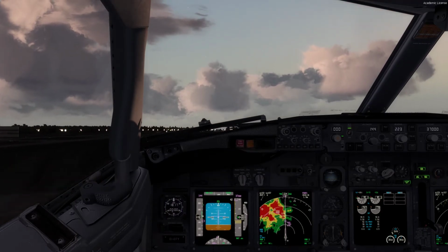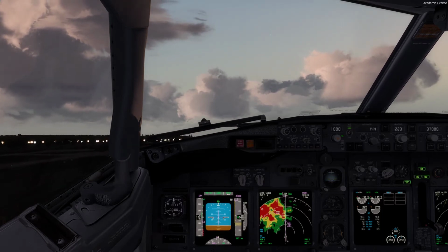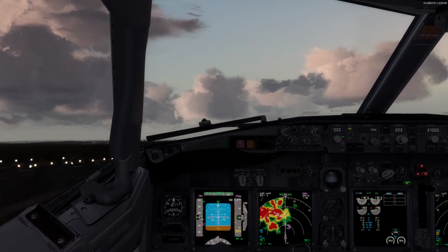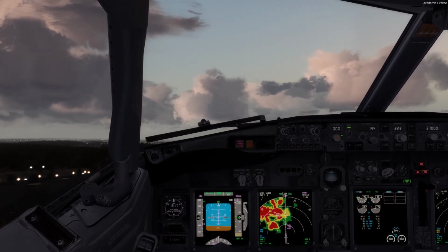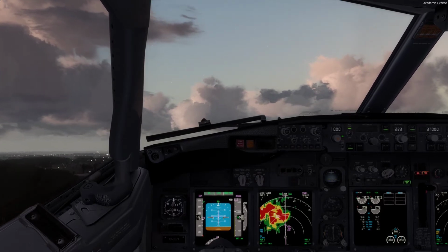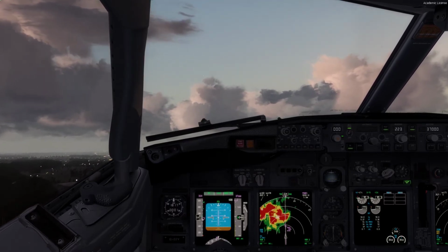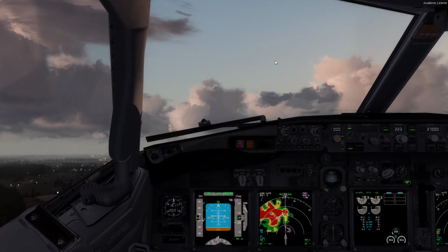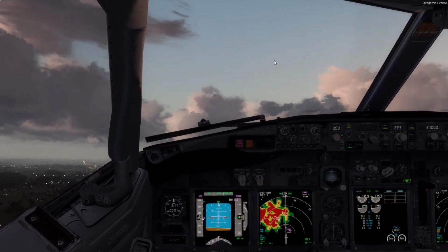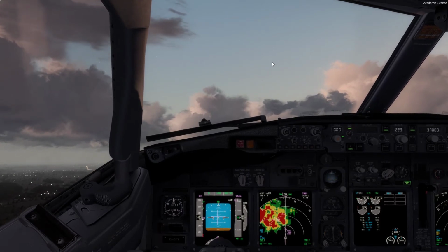Bring it up slowly. Pressure's quite low actually, so we don't have much of a lift. Right, let's gear up. Let's make sure we've got proper positive climb in this low pressure into the storms. VNAV and LNAV reactivated themselves, which is good. Got lovely lights as we depart away from Stansted.